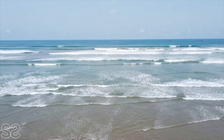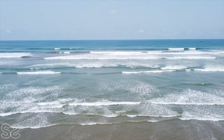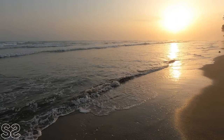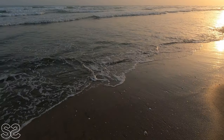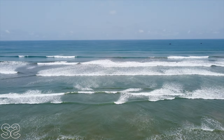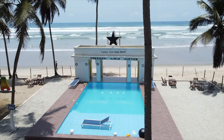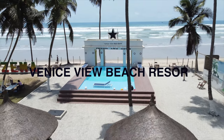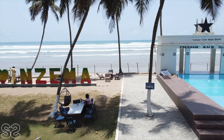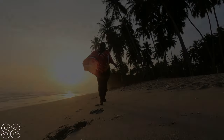The ocean breeze puts my mind at ease. The smell of the sea, the feel of the sky, the stars is definitely a good reason to leave the city. On the coast of the western region of Ghana lies this beautiful beach resort, which is called the Venice View Beach Resort. This place is located in a town called Nzema and it's owned by a Ghanaian.